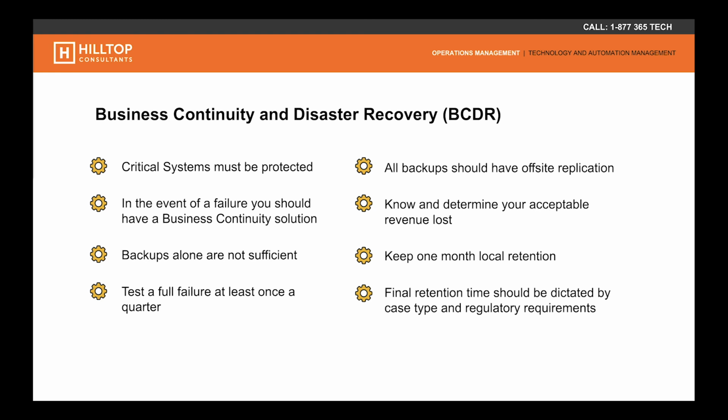You need to know what is the acceptable level of lost data and lost revenue. Make sure your BCDR solution keeps at least 1 month of local retention. Make sure your solution receives a full test at least once a quarter. You never know your backups are good until you've done a full failure test. Just because there's a green check that says it performed a backup successfully doesn't mean a thing if the successful backup was a corrupted image.